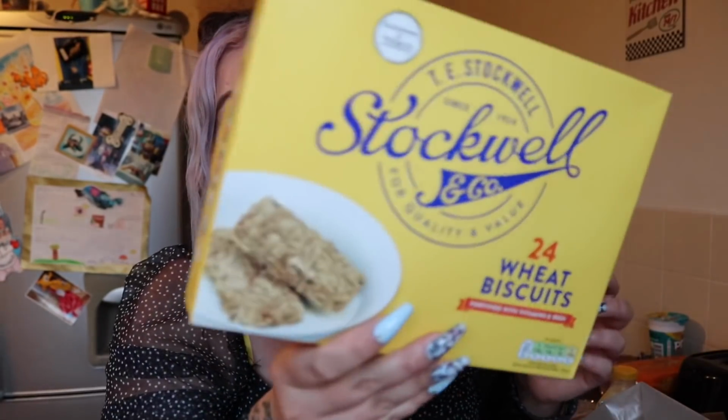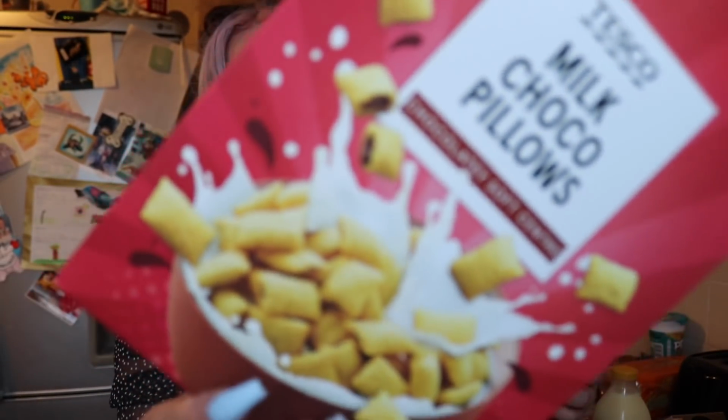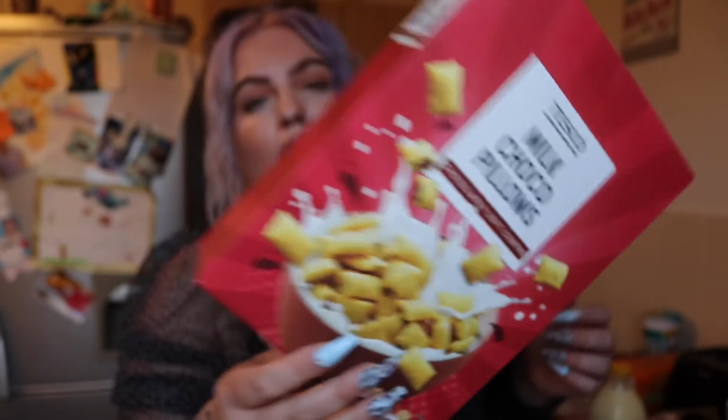I also picked up some Weetabix. You get 24 in here and they taste exactly the same, 77p. Honestly, for that cheap, that is crazy. They taste the same. Also picked up some of these. They are milk chocolate pillows, so they're pretty much the Crave, but I tend to find that they're not as flavoursome as Crave. They're a lot cheaper, like £1.20 or something like that. Steve picked these up, he likes them, but I find there's just no flavour.